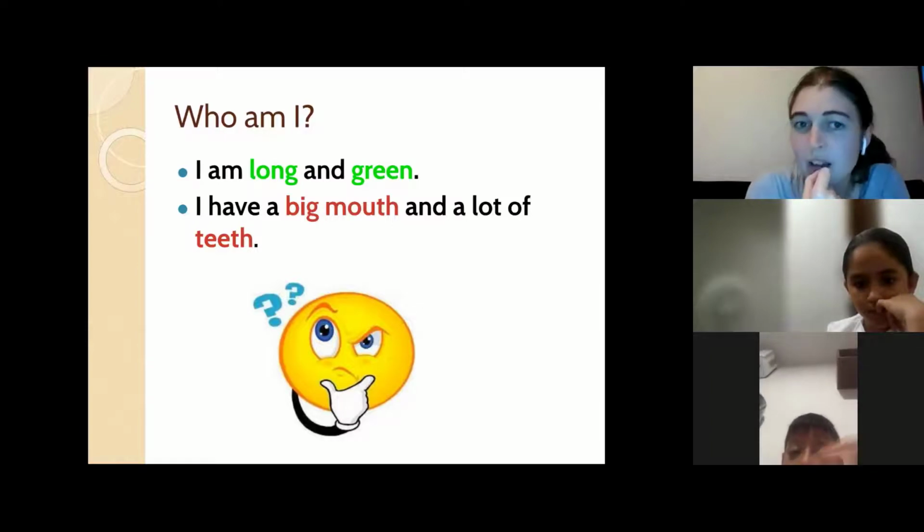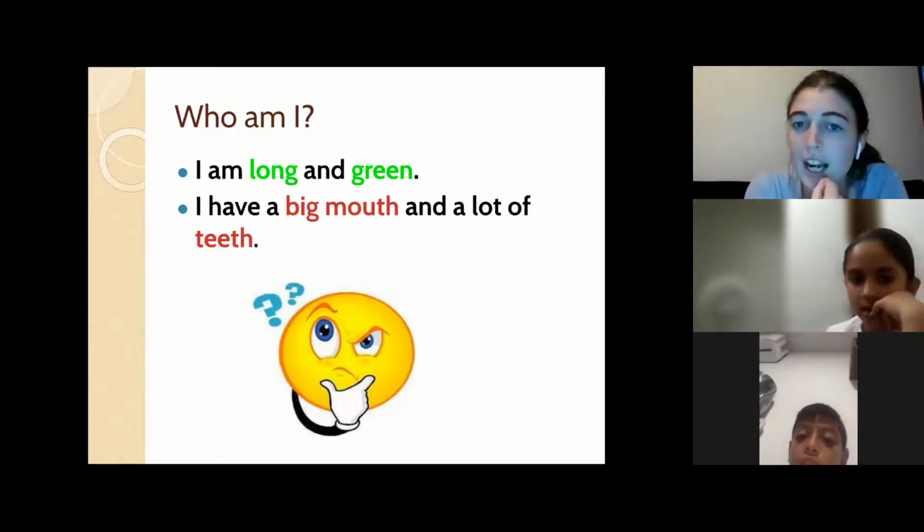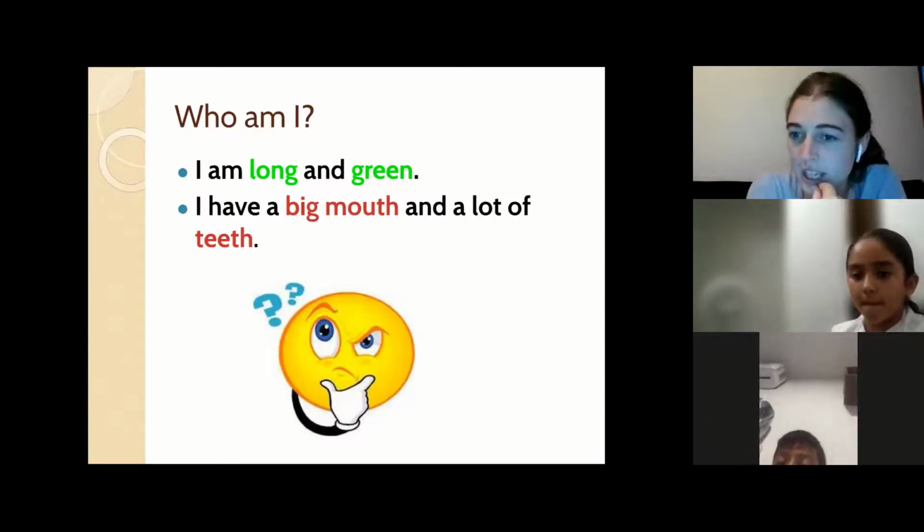Repeat it. I am long and green. I have a big mouth and a lot of teeth. What am I?